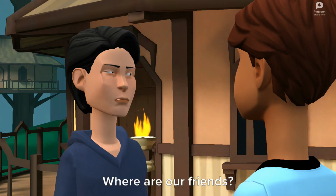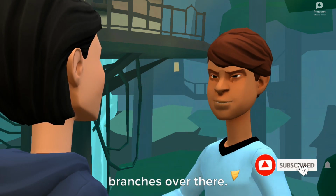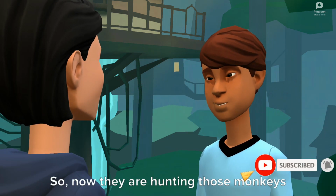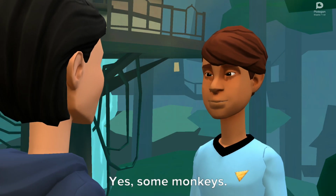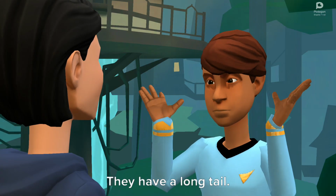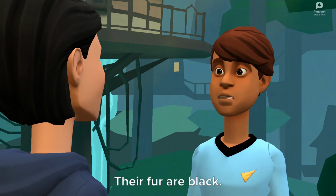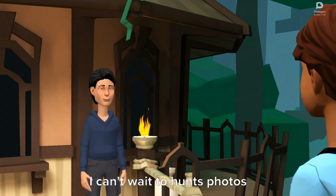Where are our friends? They saw some monkeys hanging on those branches over there. So, now they are hunting those monkeys. Monkeys? Yes, some monkeys. What do those monkeys look like? They are big. They have a long tail. Their fur is black. That's cool. I can't wait to hunt photos.